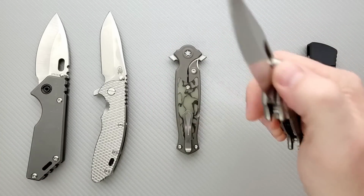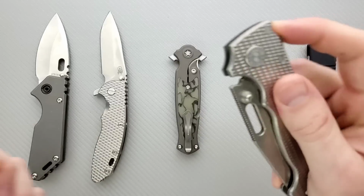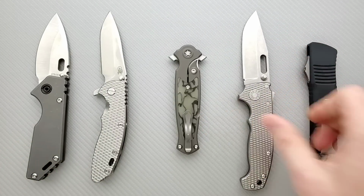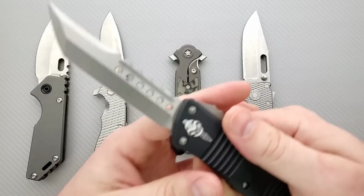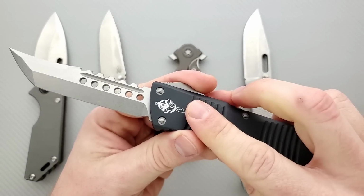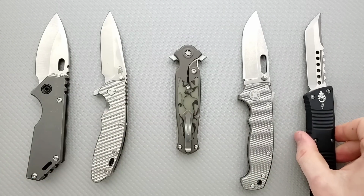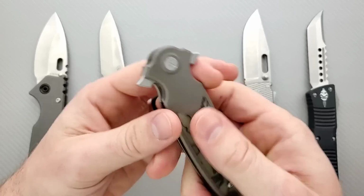This is the Demko MG 8020 with the Shark Lock. This is in full titanium. This is unfortunately not currently available, but hopefully soon. And this is my Microtech Combat Troodon Hellhound, which is a signature series blade, meaning hand ground blade. That's an automatic or OTF knife. The one here in the middle, these four are mine. The one here in the middle is not mine.